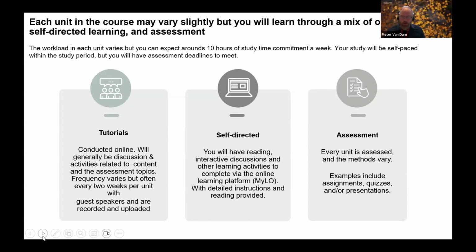It's self-directed, so you can study any time during the day, any time during the week, and often there are discussion boards, interactive discussions, and activities you can complete to help you get your content, have a better understanding of the content, but also help to apply some of that within your own work environment. And each unit will have quite a significant amount of reading available, and you don't have to read everything, but there's certainly recommended reading, and the UTAS library provides these readings for you.